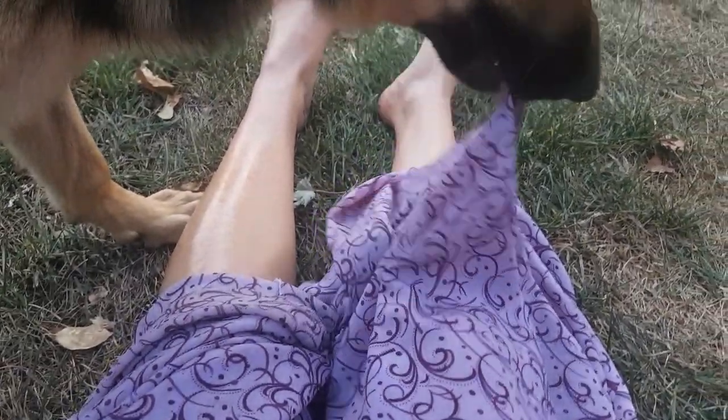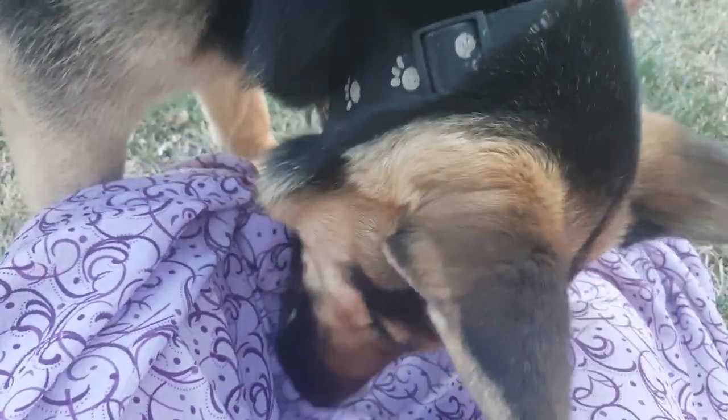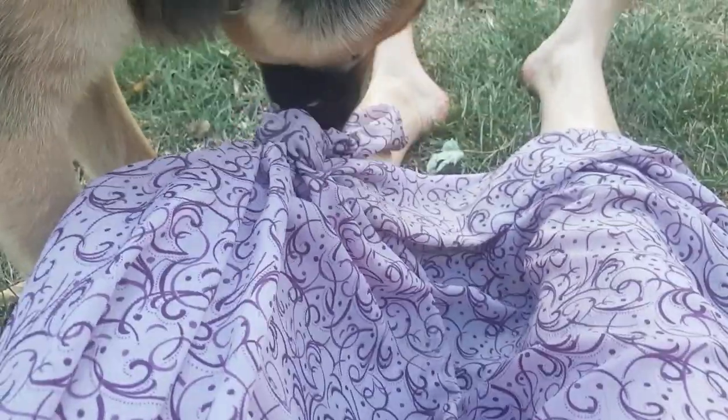Hey, Kona, need is my kittle auf. Don't eat my skirt. I accidentally got, how will you call this? Chicken fat on my skirt. And she's having a heyday.